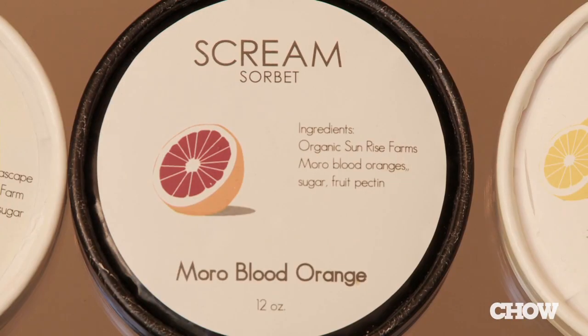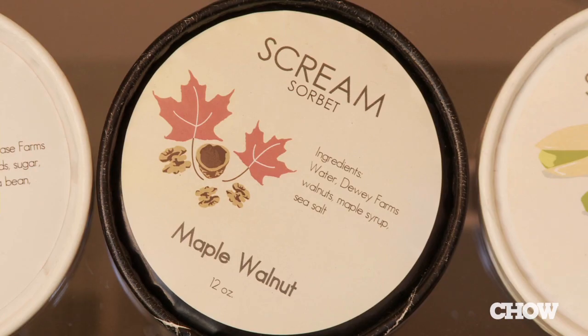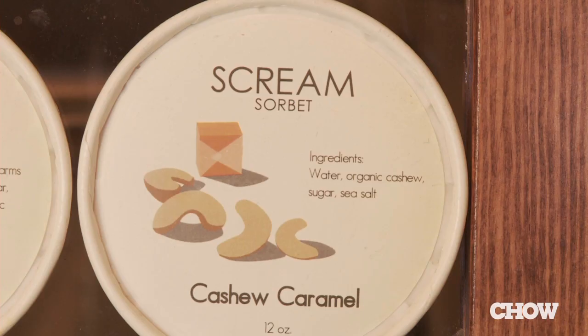We make sweet potato coconut flavors that are very heavy, rich, and desserty. We make a lemon lavender that's the sort of light, appetizing flavor you'd think about. And we also do a lot of nut flavors that are much more like a dairy-free gelato than like what most people think of as sorbet.